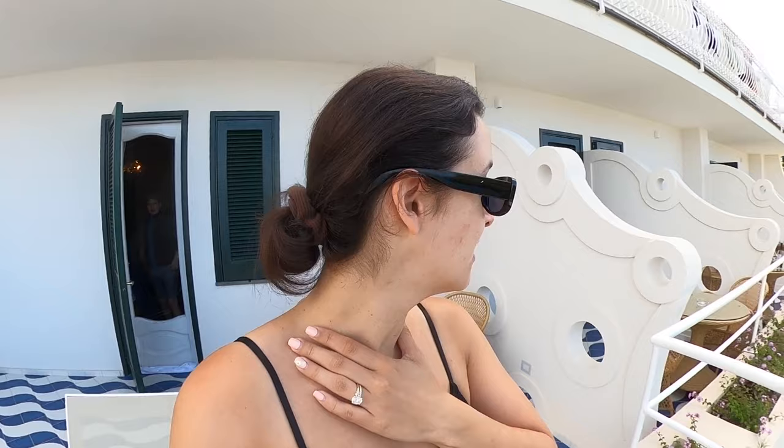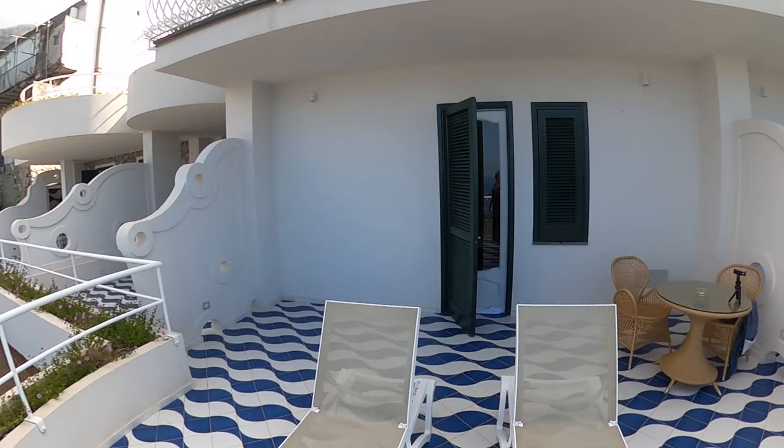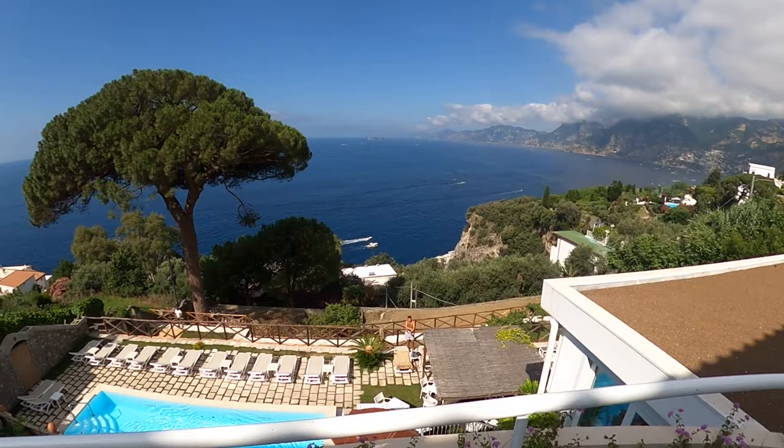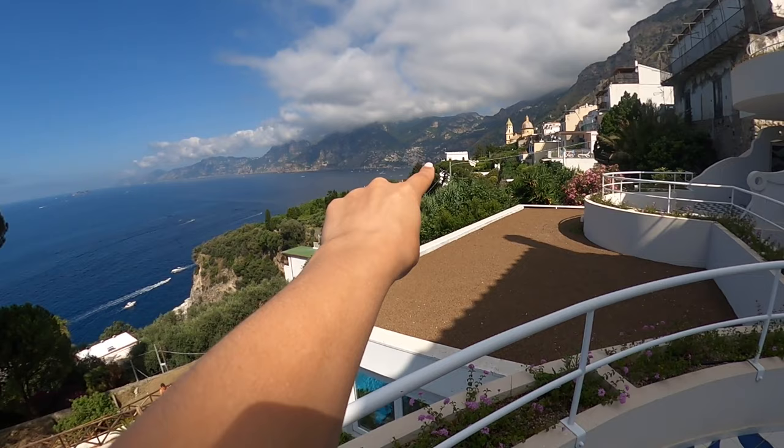Everybody, we are on the Amalfi Coast, and this is our terrace. I'm gonna show you the view from our terrace. It's unbelievable. Let me flip you. So that's our room, terrace. The terrace is bigger than our room. And then here is the view from our terrace. Cool, right there. That island way over there is Capri, and that is Sorrento. And all of those houses there is Positano.